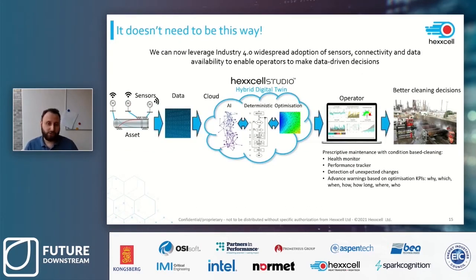In fact, it doesn't need to be this way. It doesn't need to be one of these three options. Now, thanks to Industry 4.0 and the widespread adoption of sensors and data, we are able to run models that can connect to the plant and assess better the conditions of the equipment, and run optimization algorithms and predictive algorithms to provide better cleaning decisions to the operator.